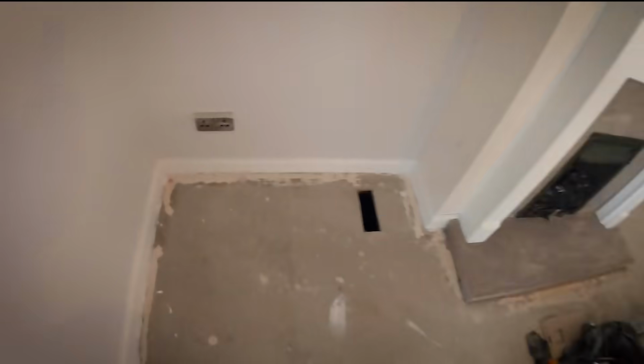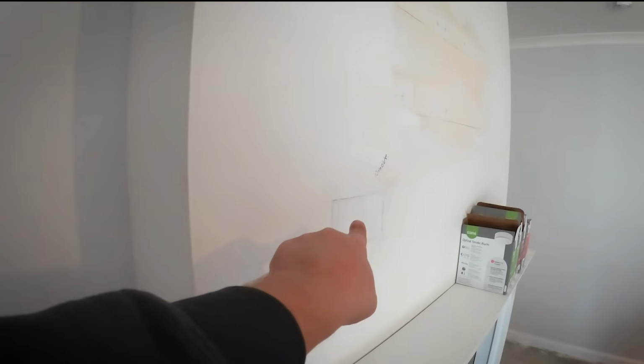We filled like a million holes in these walls. For some reason, the previous owner had sockets or power outlets absolutely everywhere. So we've had to fill loads and loads of holes. There was a socket there, a socket there, a socket there, and so on. You get the picture.